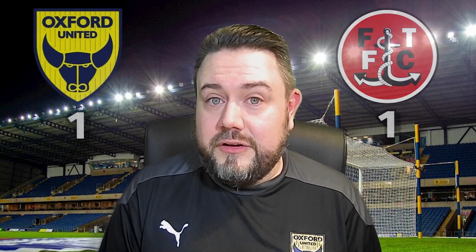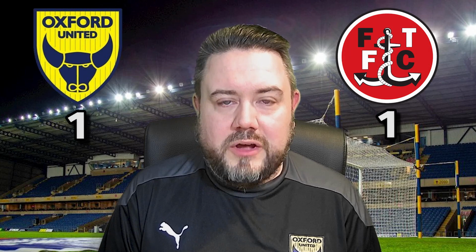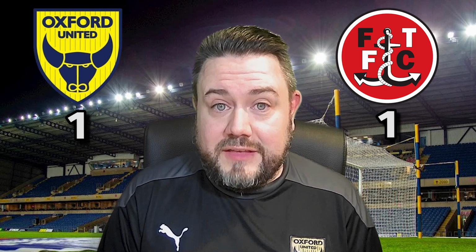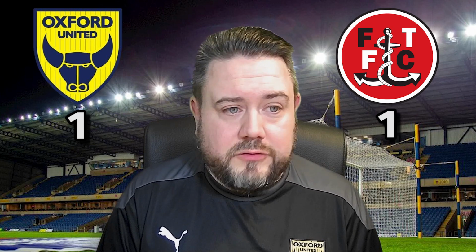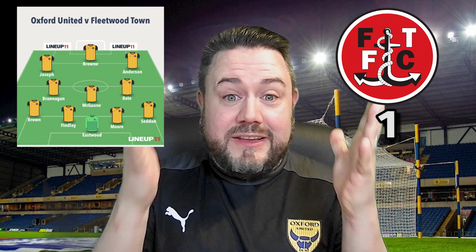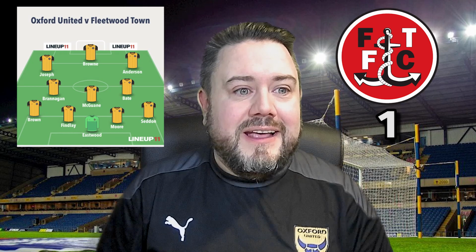It ended Oxford United 1, Fleetwood Town 1. Fleetwood have absolutely been Oxford's bogey side in the past, and there were shades of that continuing today. But before the game, Oxford made a couple of changes from that wonderful win over Bolton Wanderers. My goodness, why did I have to miss that game and not this game?